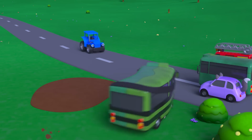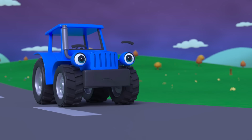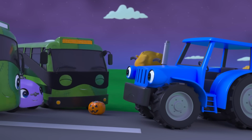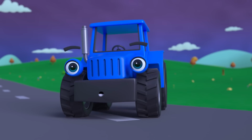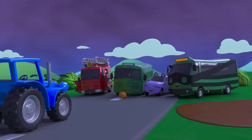And here's Terry with more sweets. He's confused by the two zombies. He's given them to Bandit again. But Bandit is sharing it with Buster. What a funny mix-up. Happy Halloween!